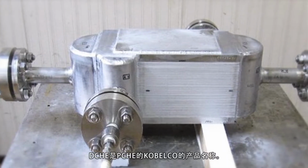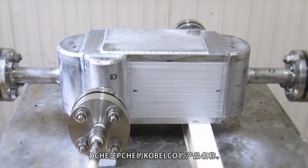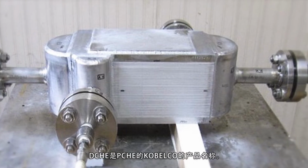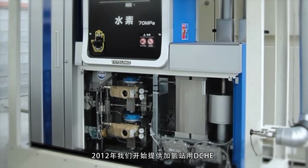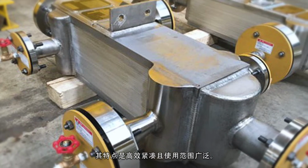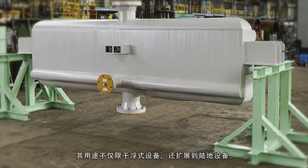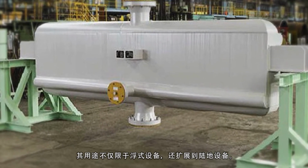Diffusion Bonded Compact Heat Exchanger, DCHE, is a KOBELCO brand of PCHE. Supply of DCHE began in 2012 for hydrogen stations. DCHE is a robust heat exchanger having a wide range of applications, from very low temperatures to very high pressures. Compared to shell and tube type, DCHE is significantly compact. This allows a shop module and minimizes on-site construction costs.